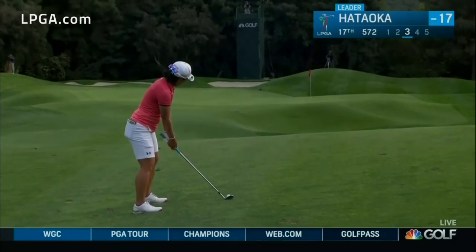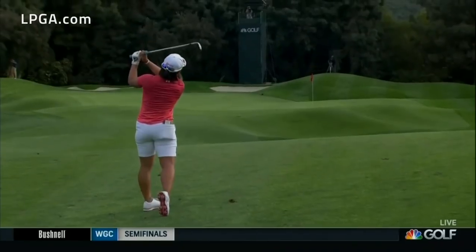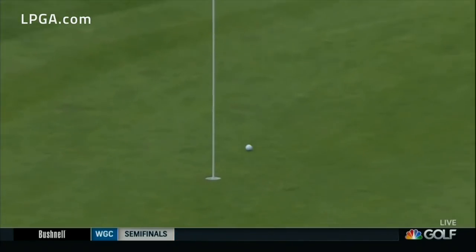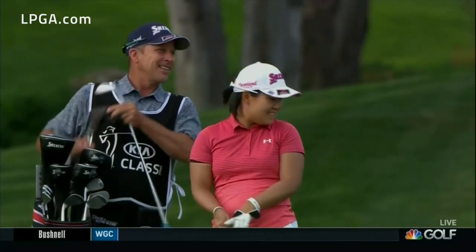Nasa facing some more adversity. Can she ring the bell again? Here on the par 5 17th hole. It's a little bit of a weird lie, but Hataoka going right after it. And what a bounce for Nasa. That would lead to a birdie. She knows it's lucky, but that would give her a 3-shot lead.